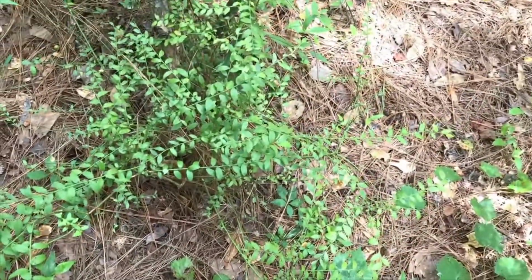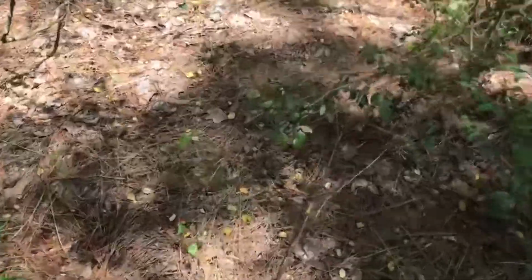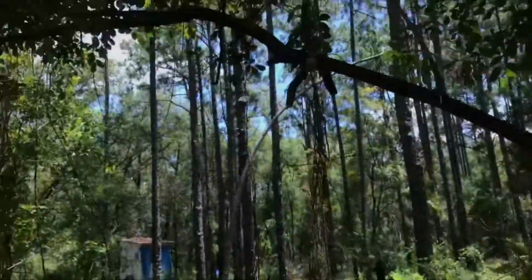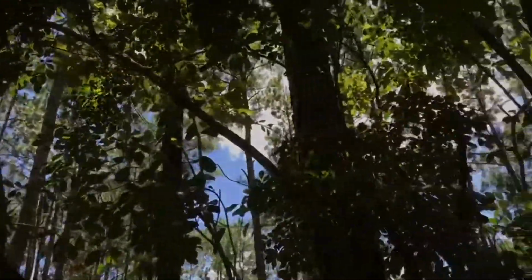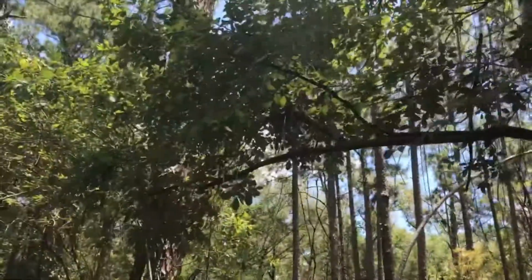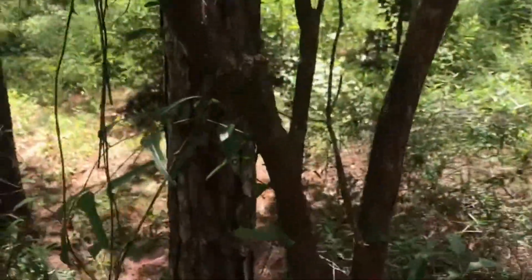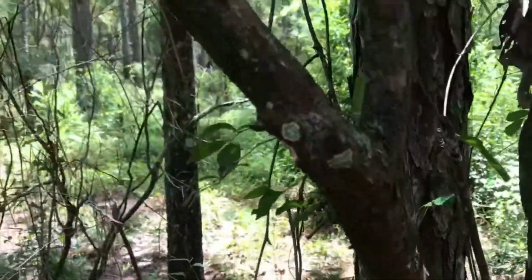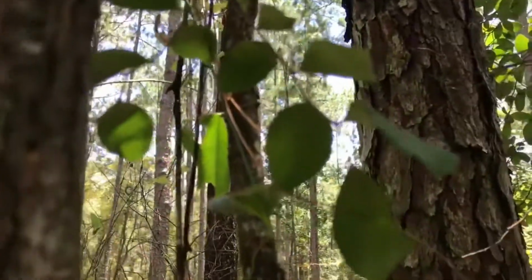And last but not least, we have Vaccinium arboreum, which is Sparkleberry. And this is the tree blueberry. The blueberries aren't very tasty, but they're great for birds. And the bark is kind of red. That's how you can tell it's Vaccinium arboreum. And they have more rounded leaves.